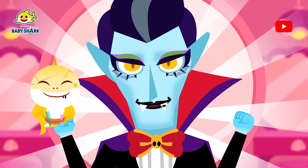Shark, do do do do do. Ghost shark. Mommy shark, do do do. Vampire shark, do do do do do. Daddy shark, do do do. Skeleton shark, do do do do do. Grandma shark, no no no. Grandpa shark, do do do. Monster shark, do do do do do.